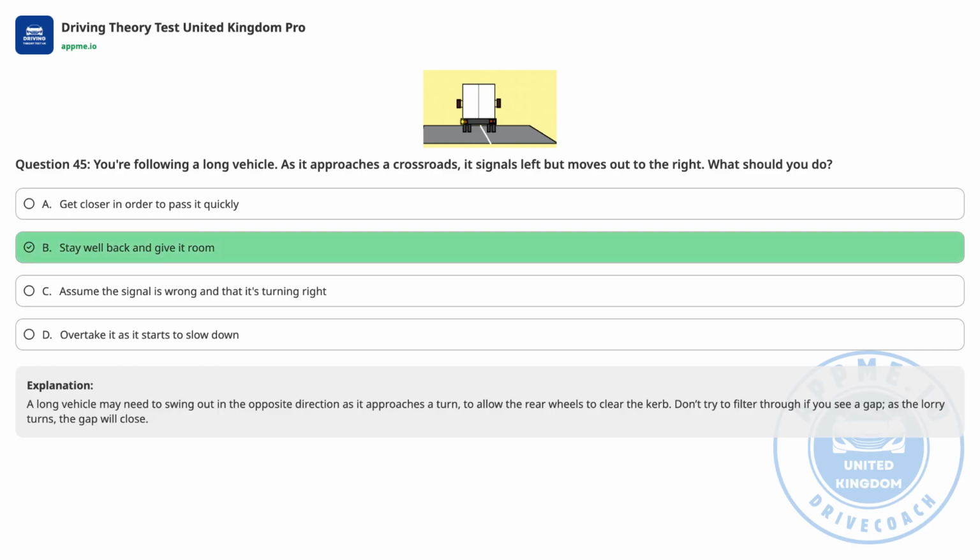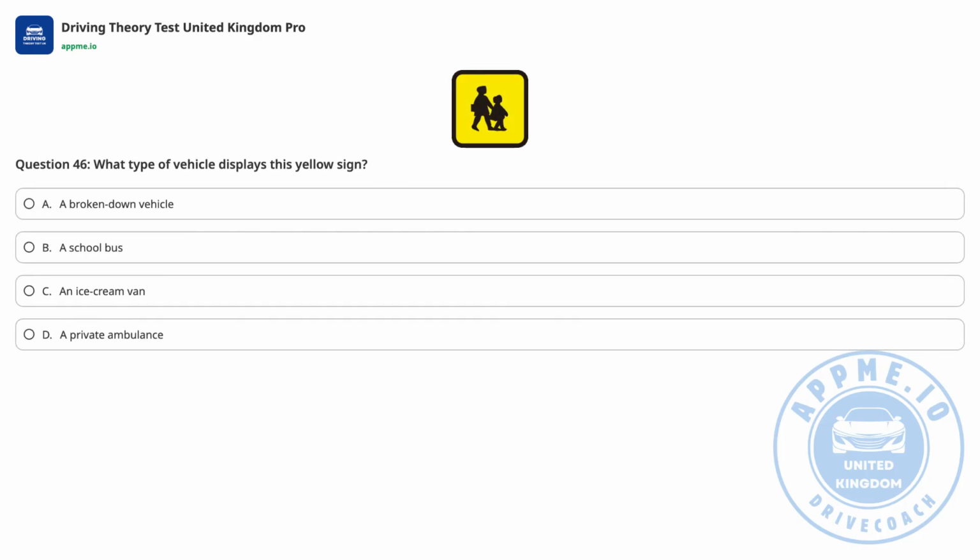The correct answer is B. Question 46. What type of vehicle displays this yellow sign? A. A broken down vehicle. B. A school bus. C. An ice cream van. D. A private ambulance.